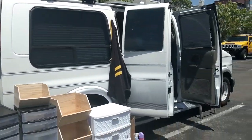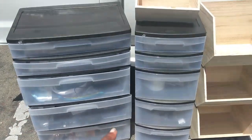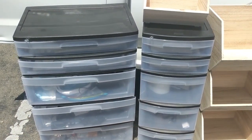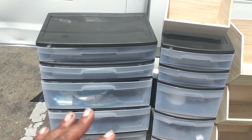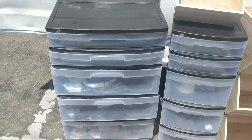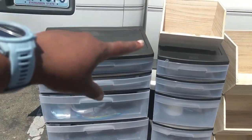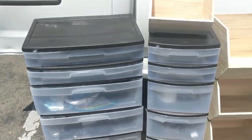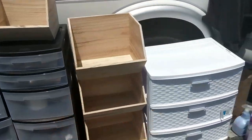Alrighty, so these two black bins with the clear drawers are what Ken got. They go almost from the bottom to the top of the van, which is really nice. But I actually felt like I could do fewer drawers and still be happy. So ignore that little wood thing on top. This is basically what came out of the van. I've already pulled them out so I could dry fit the new ones, which are over here.